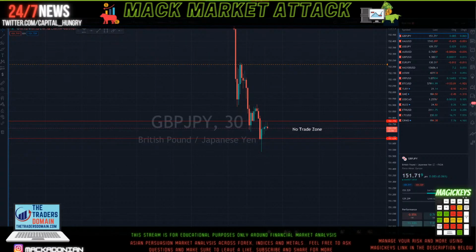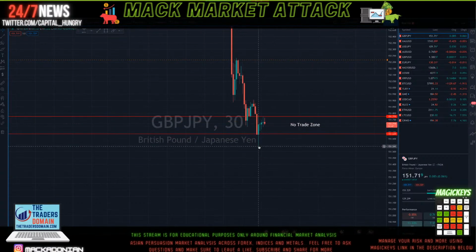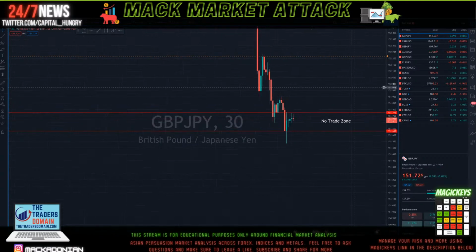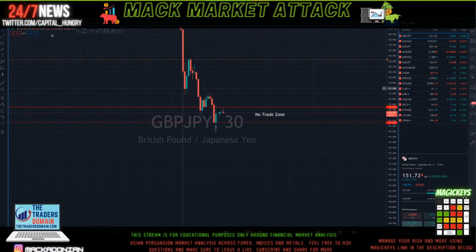On the 30-minute, we can see that it's creating lower lows and lower highs, right? So we might continue down to get a wick fill down here. We're still at an hour away from the Asian session opening, so let's just wait, see how there can be a formation around here and a possible break below this area. So that's gonna be my sell area. So give a little rejection zone down here.